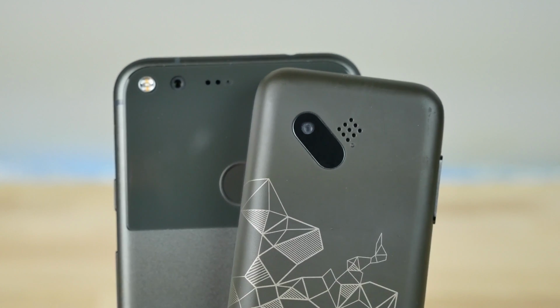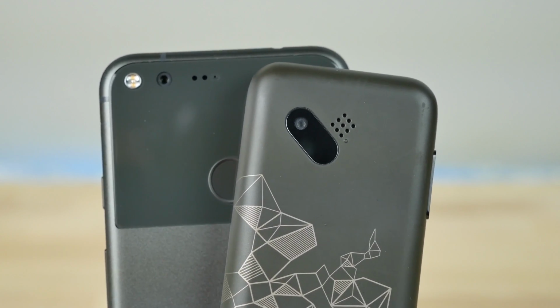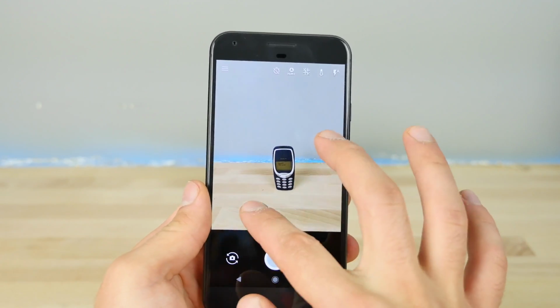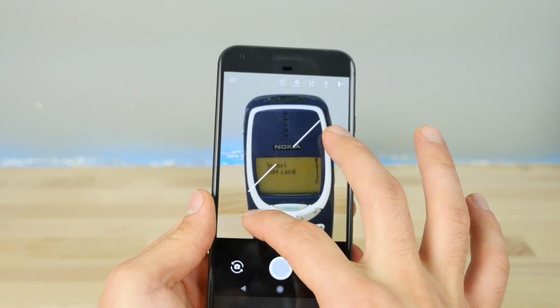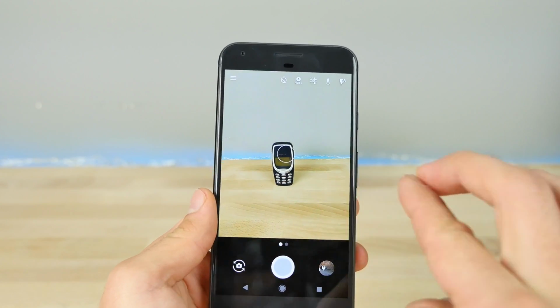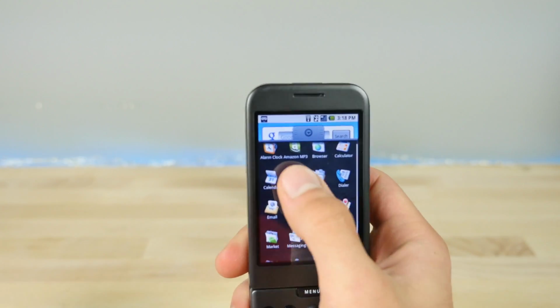So the last thing I wanted to mention is the cameras. Size-wise, they're not too far off. I'm amazed at the size of the sensor on the Google Pixel, but the amount of clarity it gets in pictures. So of course, you get all those cool features, zooming in on the new Google Pixel, but bring over the old HTC Dream and try and take a picture with the camera.